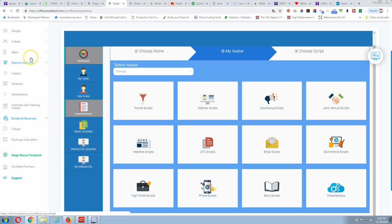And you still get more too. I mean, they're always adding new stuff. This actually, Legacy, is where you build your blogs. You can build unlimited blogs along with unlimited websites, if I didn't mention that. But there's even a webinar tool now. That's fairly new.